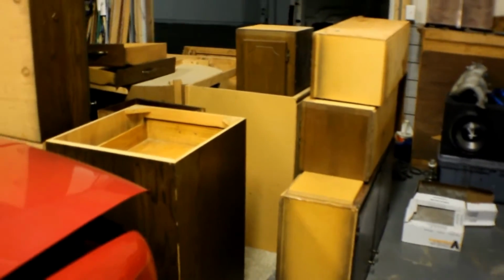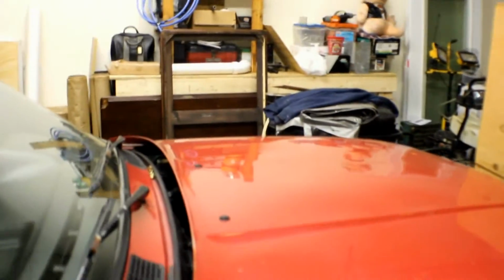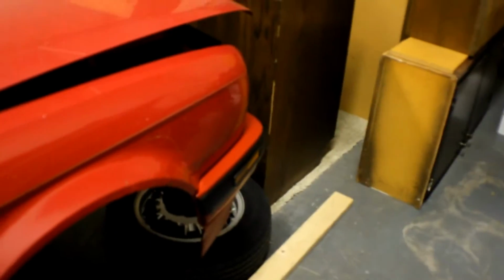Kind of a clusterfuck in here with all these cabinets, because I don't just have the storage myself. It's with my stepdad also.